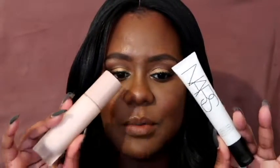So let's just talk about the products. For starters, the NARS and the Fenty primer, I love them. I love them together. Now that I have worn them together, I really think they balance each other out. As you can see, there's no shine, there's no pores. I'm getting a little up close. There's no pores. My face looks beautiful. I love the palette.